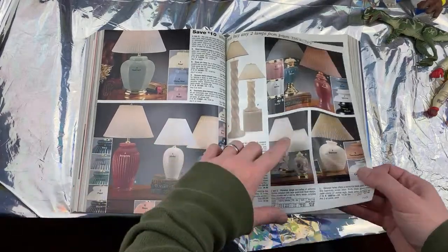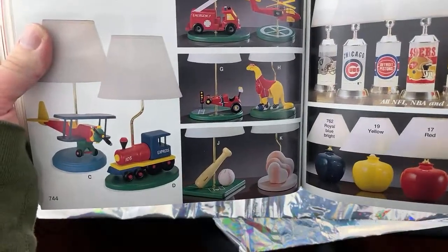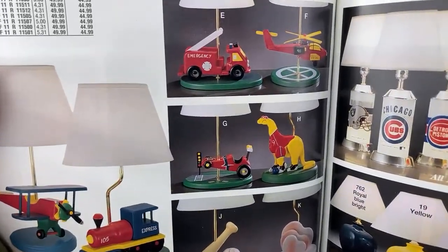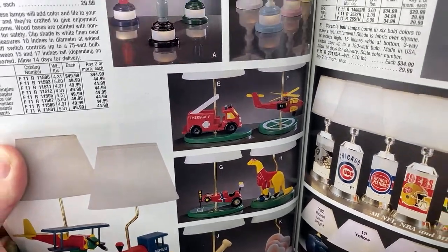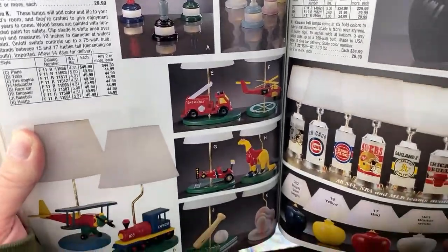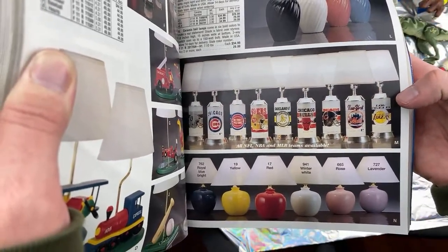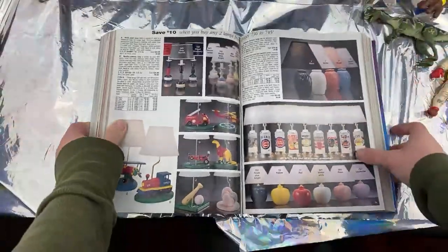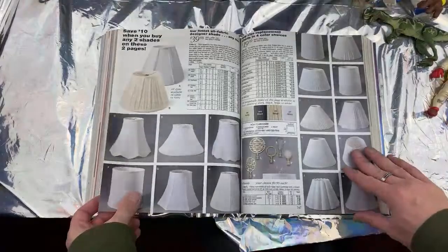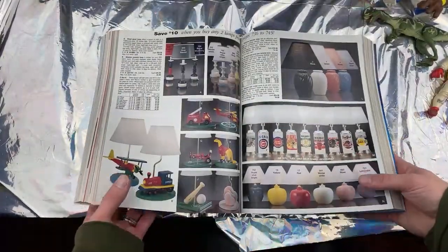Okay, we got some pretzel twist. Nice little stuff there. Look at that. We got the dinosaur dressed up as a ball player. Now that is something different. That's something you don't see every day. We got all the sports team themed lamps right there.